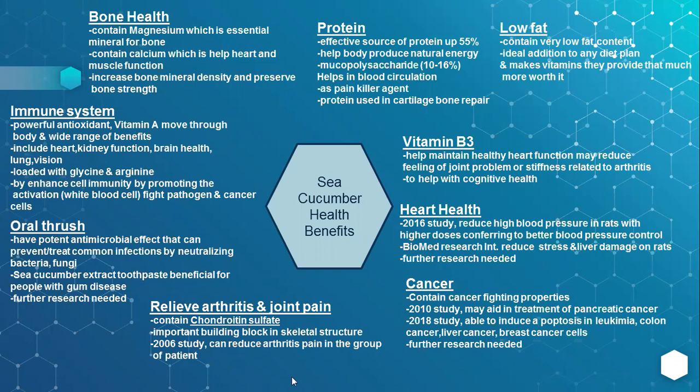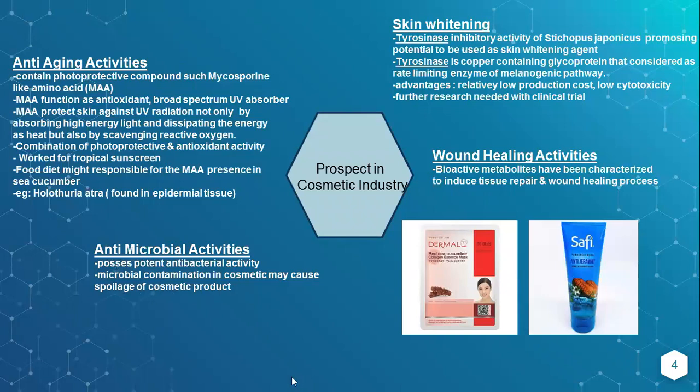My next slide is actually the most interesting topic for all the ladies here, because we're going to talk about cosmetics and beauty. Sea cucumber nowadays has become popular and in high demand in the cosmetic industry due to the extract content that is useful for cosmetic production. When you talk about cosmetics, there are a few things that need to be highlighted for a better skin result. I think this is common; it's very normal for all ladies to look for these benefits before choosing any cosmetic product.